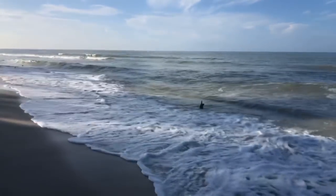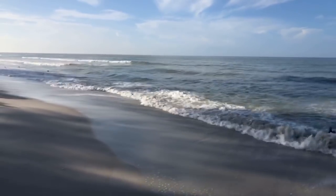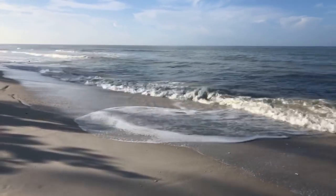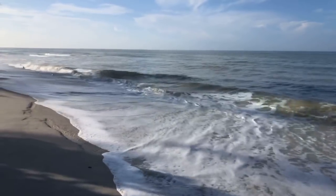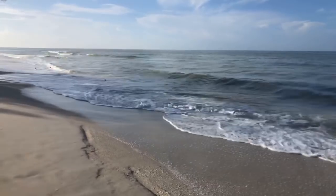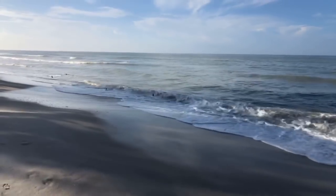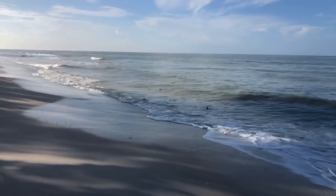Looking forward to coming out here at low tide again. It's going to be another 4 or 5 days before it'll be low tide when I come out in the morning. Low tide seems to be a bit more interesting. We can seem to find more shells and we can walk out on the sandbars offshore.